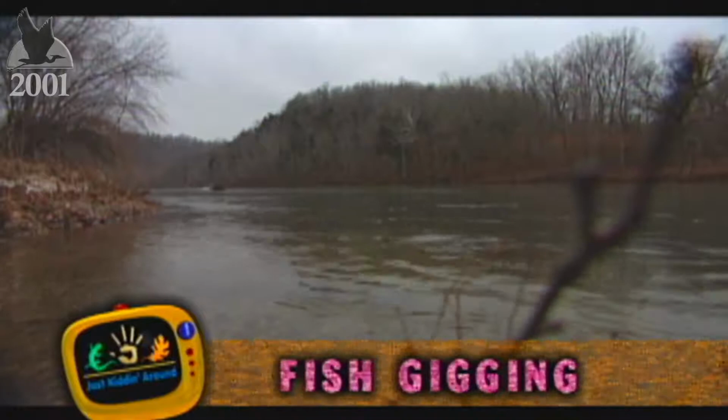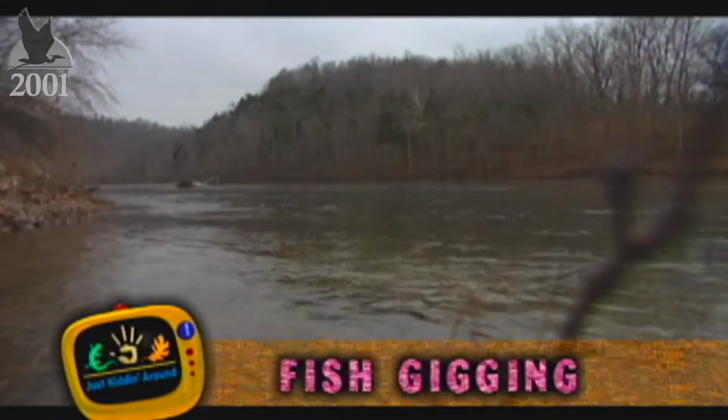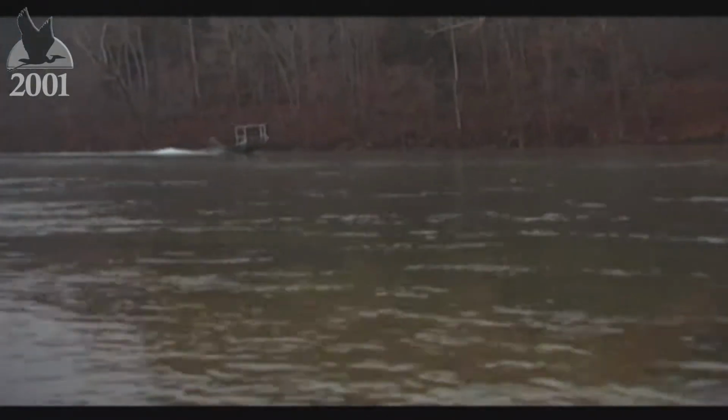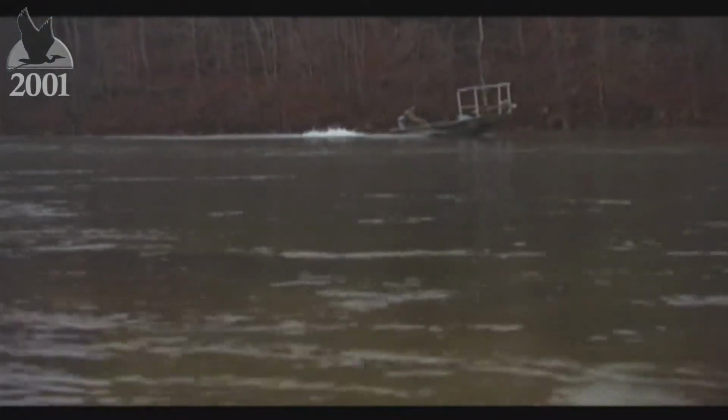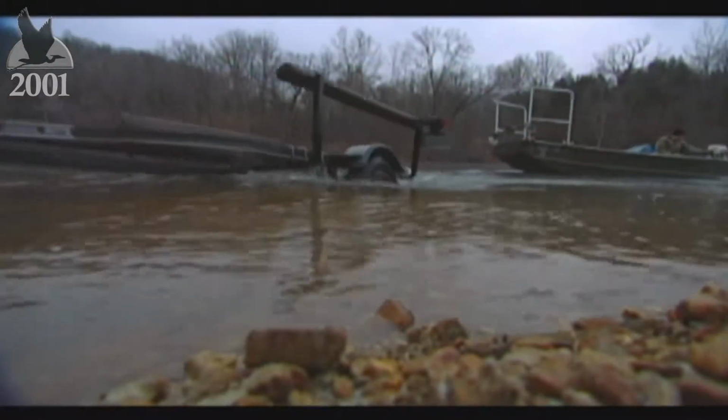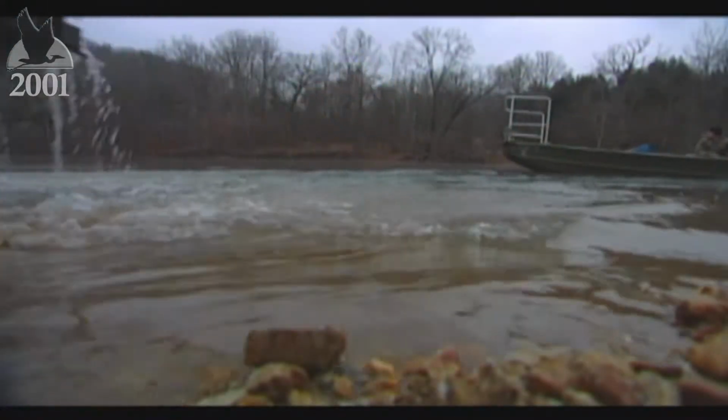It's a peaceful January day on the Current River, but it's cold, 20 degrees. Perfect for fishing? In Shannon County, Missouri, the answer is yes. Most of us have done it all of our lives. You know, it just comes naturally after a while.